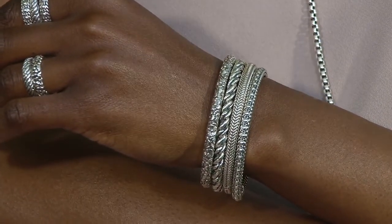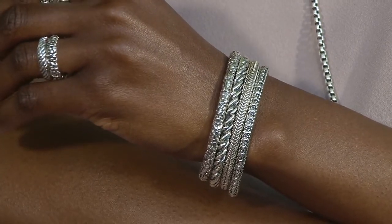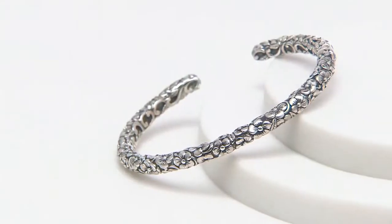Each one of those, by the way, added together is less than a bracelet I got for my wife in a designer for her birthday last year. And it was like, look at that thing. 4 of those together.